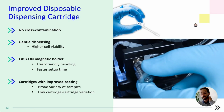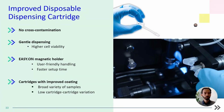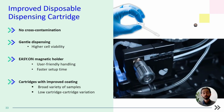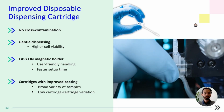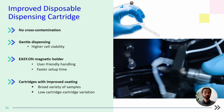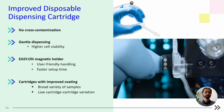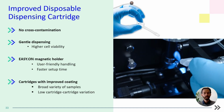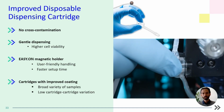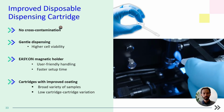The cartridge is loaded onto the dispenser, which has a piezo controller that creates these small droplets I was telling you about, containing the single cells. This leads to a very gentle dispensing process without the need of high pressure, such as those seen in flow cytometers, assuring higher cell viability and the possibility to dispense rare sensitive cells. The cartridge holder, as you see in the video, is magnetic. This makes its handling user-friendly, and the setup time is quite fast.